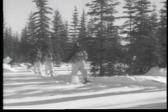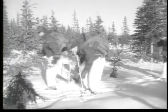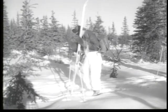Frozen lakes provide natural trails. Tracks are kept within concealing shadows when possible. Trees throw very long shadows in the north. A broken ski binding. In case of mishap, the column is not held up.